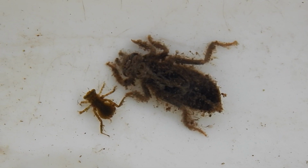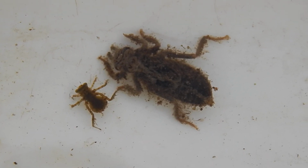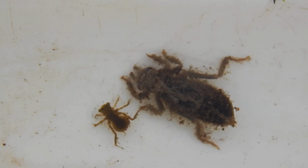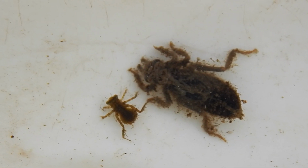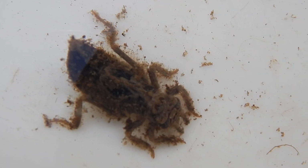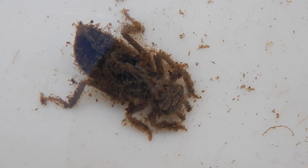Here are two different species of dragonflies. This large dragonfly is covered with mossy algae, making it very camouflaged. It will sit and wait in the bottom sediment and grab an unsuspecting insect, tadpole, or minnow with its strong jaws.